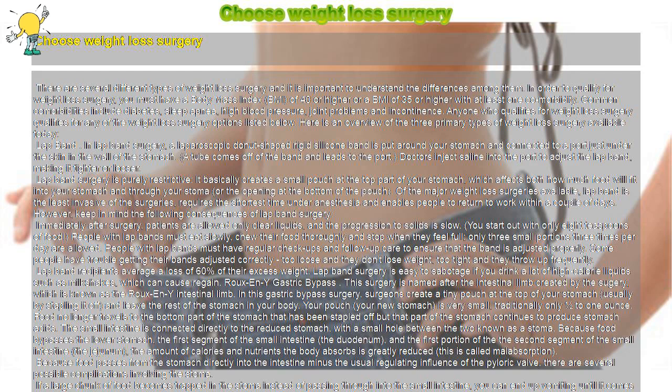Because food passes from the stomach directly into the intestine minus the usual regulating influence of the pyloric valve, there are several possible complications involving the stoma. If a large chunk of food becomes trapped in the stoma instead of passing through into the small intestine, you can end up vomiting until it comes out or having to have it removed by a doctor.